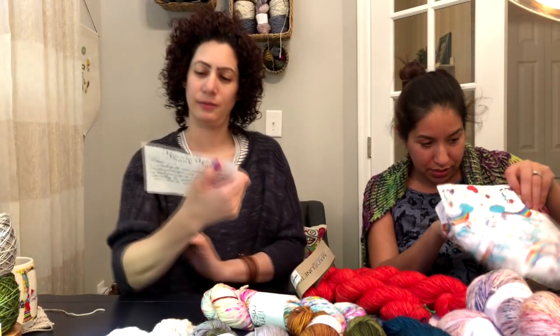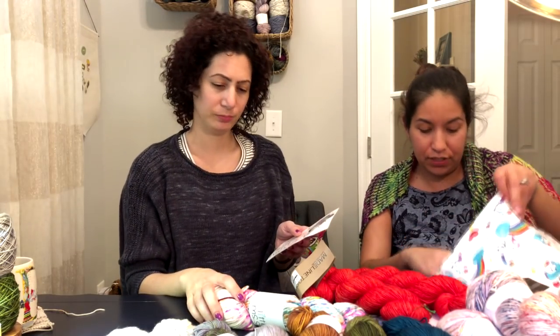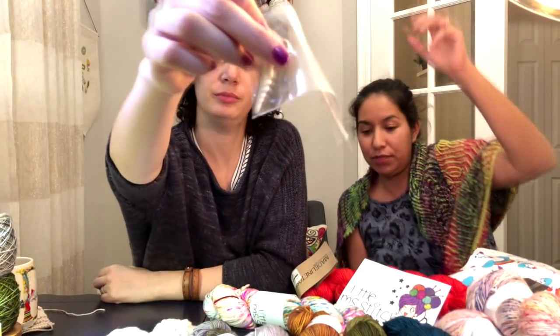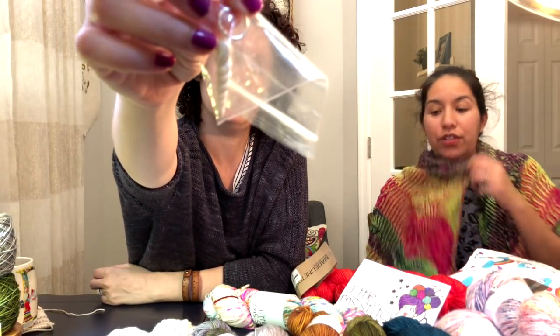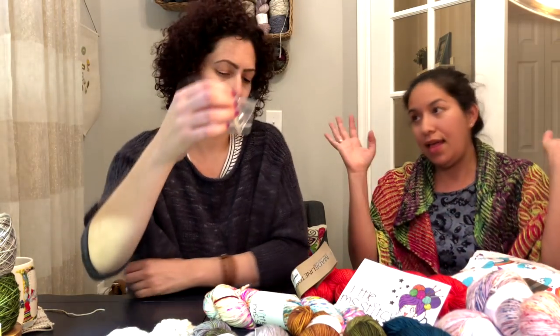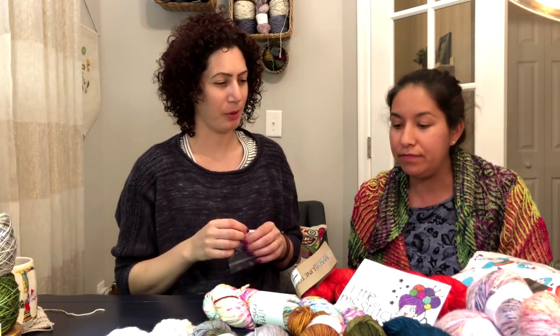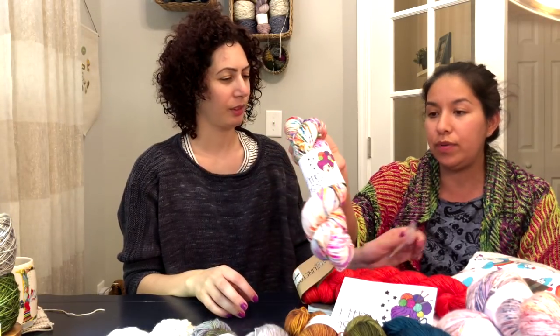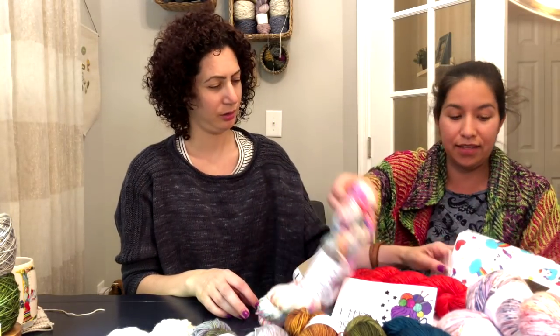And she sent me a stitch marker, which is like a unicorn horn. So go check it out. Show her some love. I think she has some pretty good colors. Very bright. Is peppy a word? Like happy, peppy. Yeah, peppy. It's really cute. So I think this is gonna make a really cute hat. And the colorway I like, her name for it is Confetti Cake.